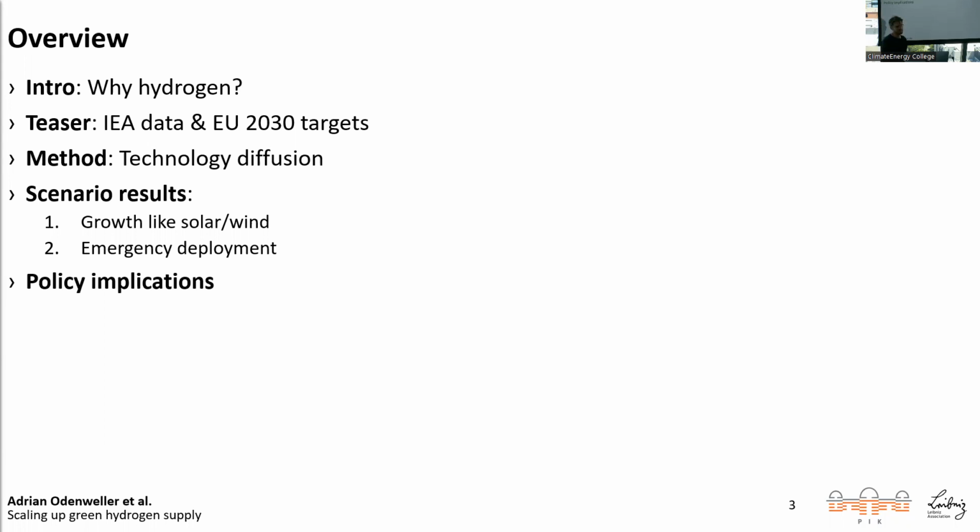Then briefly, with a nice little sketch, I'll go into our model, which was a technology diffusion model, to which we added an uncertainty analysis. And then I'll show you our results, which are based on two different scenarios. The one being where green hydrogen grows similarly to solar and wind, specifically electrolysers do. And the second one, an emergency deployment scenario, really to look at what would be possible under very different circumstances. In the end, I'll try to draw some broad policy conclusions and outline some implications as well.